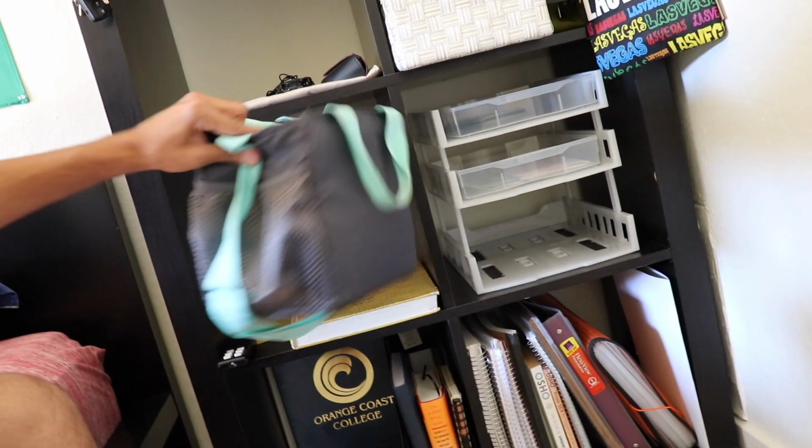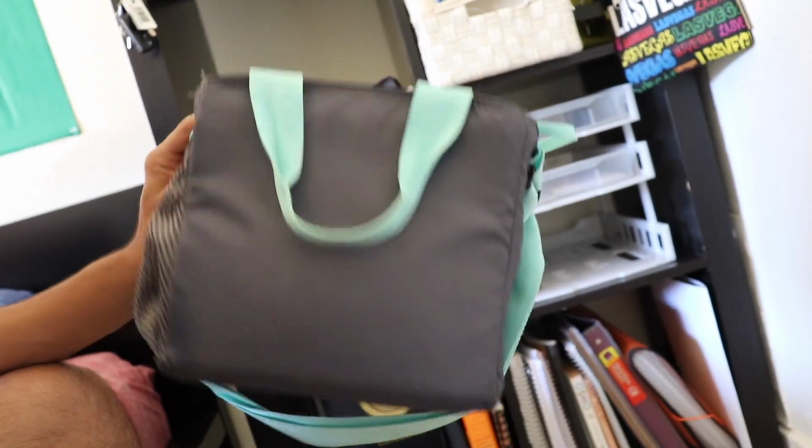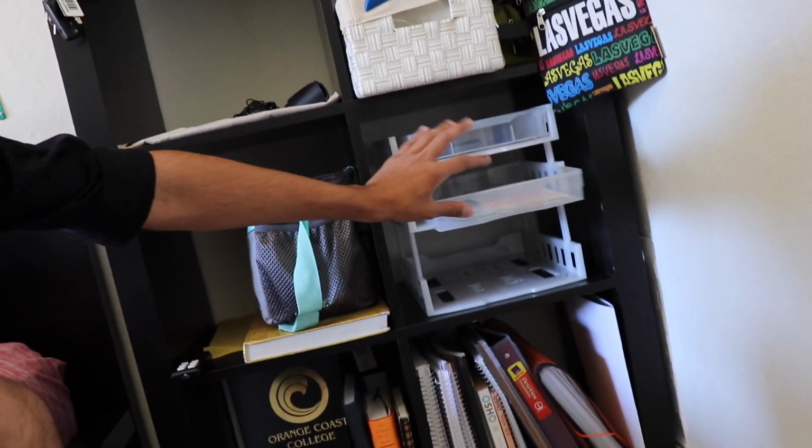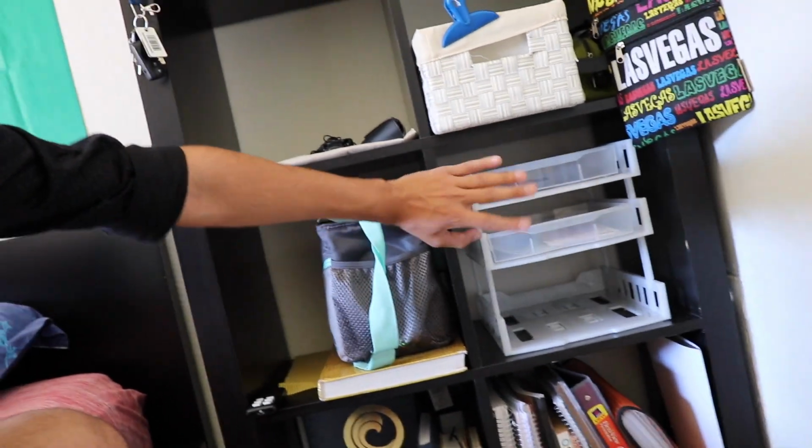This is my lunch box, so I carry my lunch here. I do suggest bringing a lunch box from India, because lunch boxes here are not creative. India has so many creative ones, but here it's literally just a box, which is pretty sad. Then I have this thing where I have more documents, more papers.